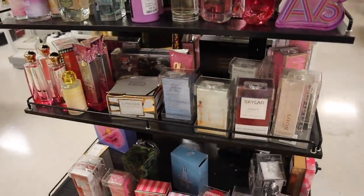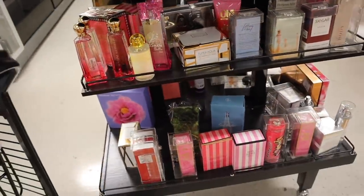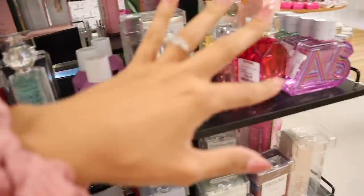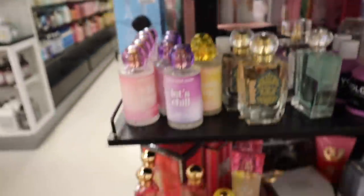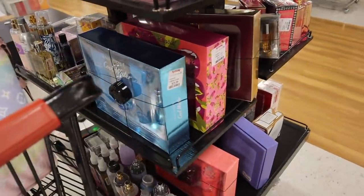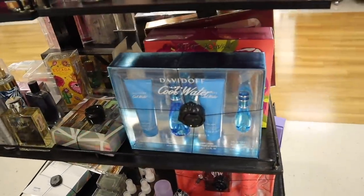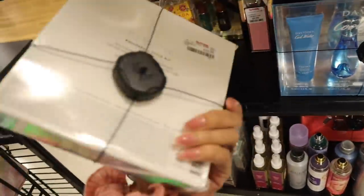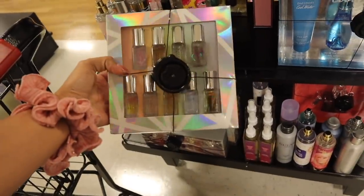Sometimes I find really awesome brands and sometimes I don't. So I like to look, and they have these individual perfumes. So if you guys like any of these individual ones, please let me know so I can pick it up the next time that I'm here. But just know they have some really cute ones. And you guys, the best option is definitely the set. So the Cool Water. And look at these little mini perfumes. They're so freaking cute. Oh my goodness. Not sure if it smells good, but you get a whole entire set for $30.